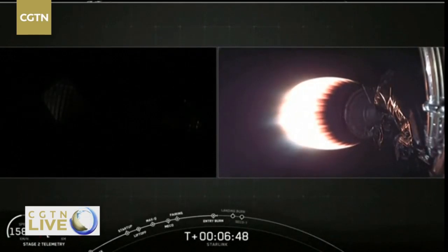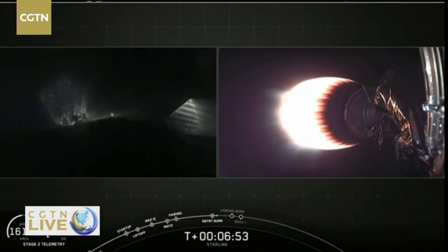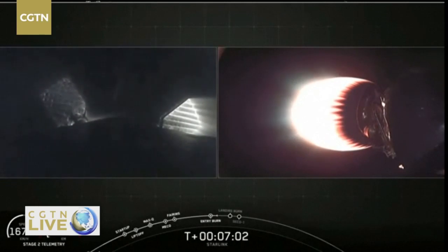All right. Stage 1, entry burn shutdown. And we just had a good shutdown of that entry burn. Meanwhile, the second stage continues at full power with over 200,000 pounds of thrust. Stage 2 following nominal trajectory.